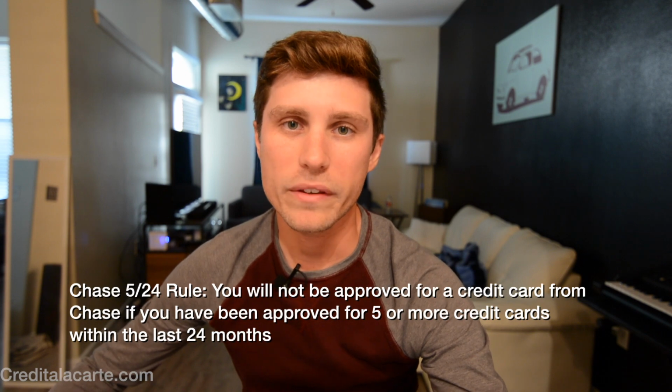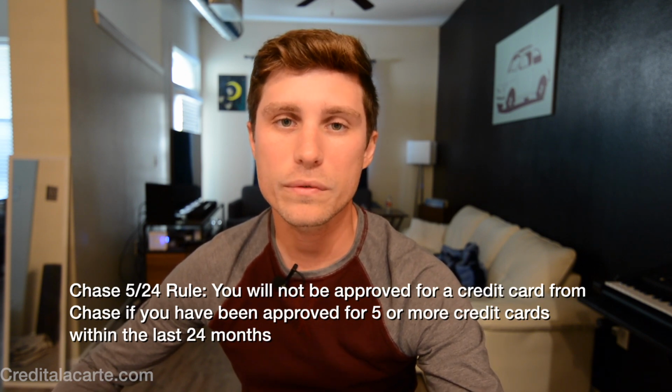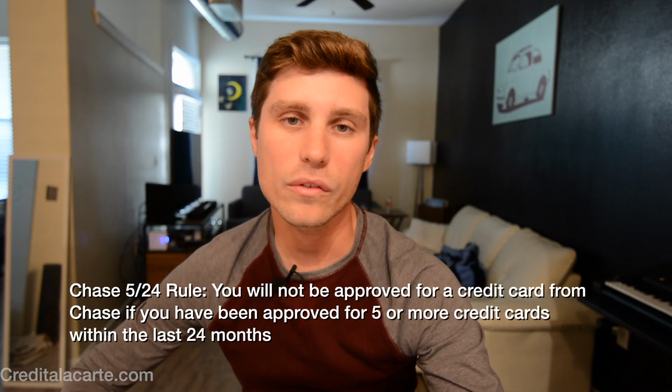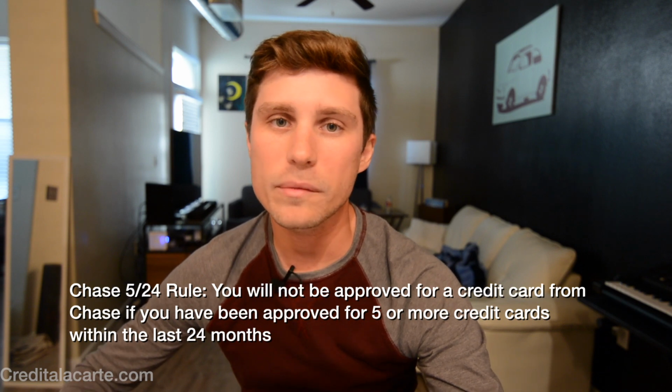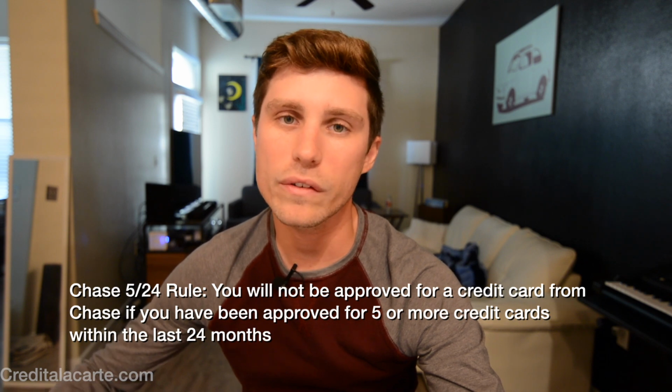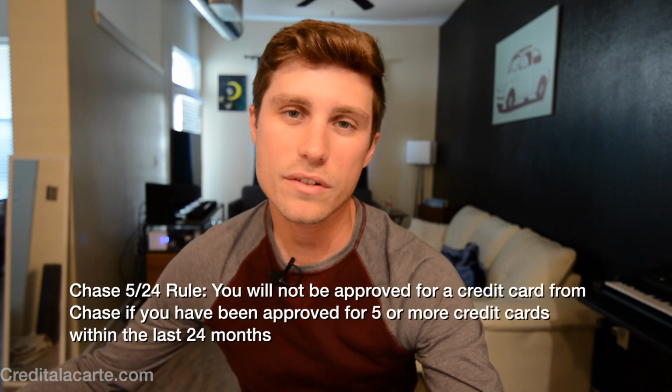So it's important to be aware that the IHG credit card is part of Chase's lineup of credit cards. What that means for you is there's a rule that you need to make sure you are eligible for before you even bother applying and wasting a hard inquiry. That rule, of course, is the infamous Chase 5/24 rule, which in short basically just means that if you have been approved for 5 or more credit cards within the last 24 months, you will not be eligible for this card. It doesn't matter. You will not be approved if you have 5 or more approved credit cards elsewhere or even at Chase. It doesn't matter.